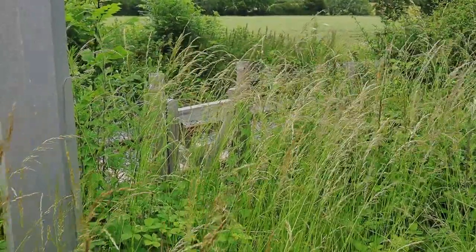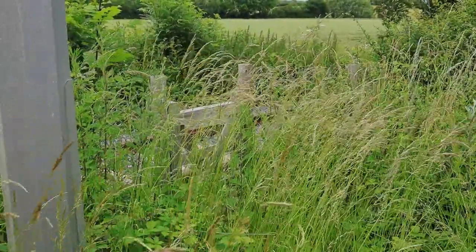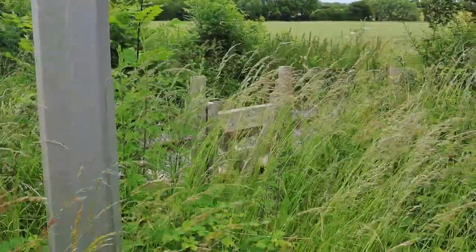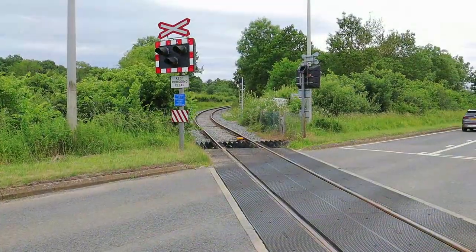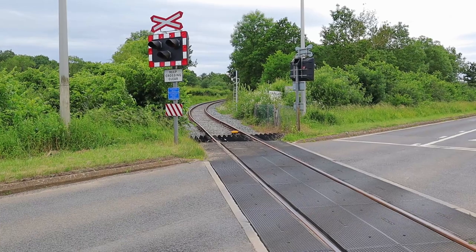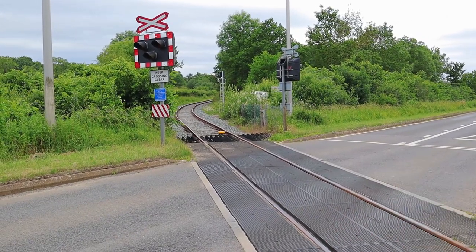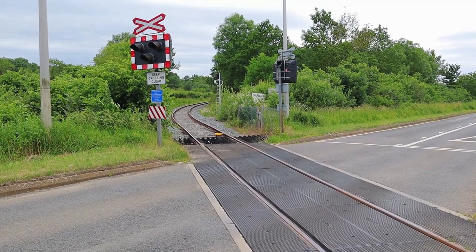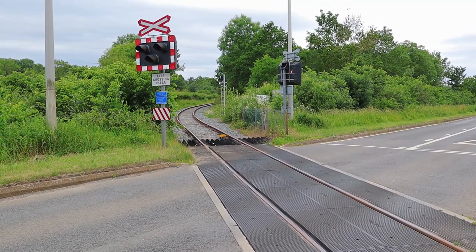Again, I apologise for the road noise. But obviously, roads and level crossings, traffic tends to go together, don't they? And here we're looking in the direction of the depot itself. We're inside the depot here, so obviously you're not going to, but if you did walk along the permanent way there, you are actually in Ministry of Defence lands.